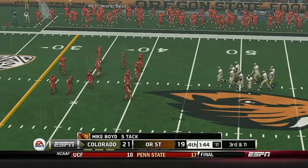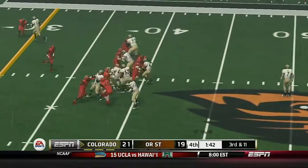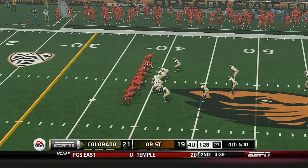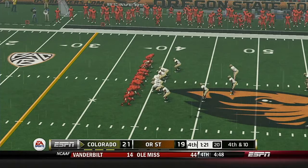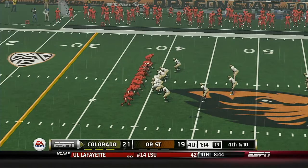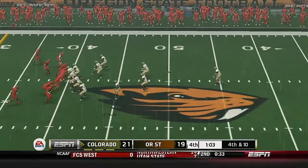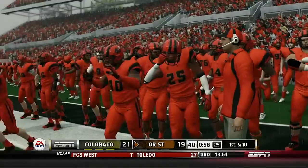Boy, the senior linebacker's experience really showed on that run. He sniffed it out perfectly and made the tackle. He's tackled right around the 40. Going to aim this one to the sideline, try to kick it out of bounds. And it goes into the end zone, down for a touchback.